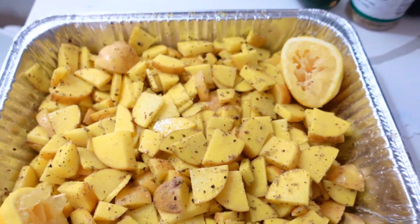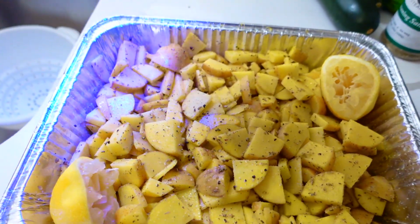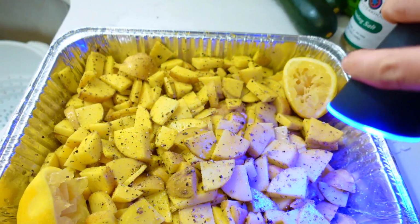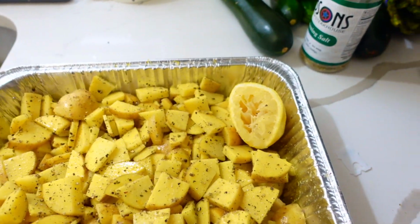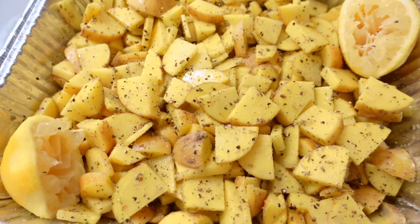Season your food, guys. Season it really, really nicely, because even if you're on a plan or whatever you're doing, food isn't a punishment. It should still be enjoyed, even if it's a little bit cleaner. So, yeah, there you go. That's some Greek potatoes for you.